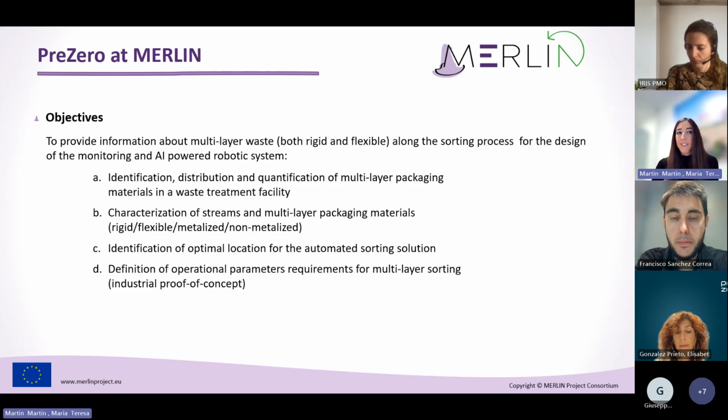So let's start with our role as PREZERO in Merlin. Our main objective is to provide information about multi-layer plastic waste, both rigid and flexible, along the sorting process for the design of the monitoring and artificial intelligence powered robotic system. So we have developed these specific objectives along the project.